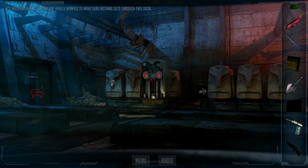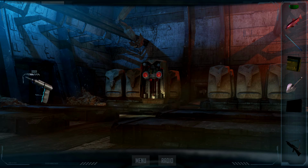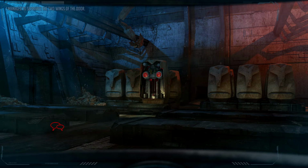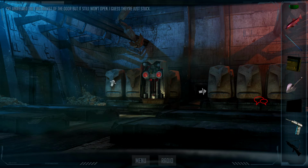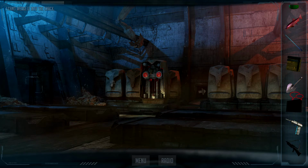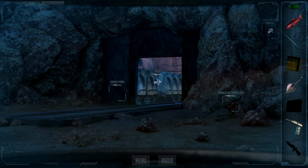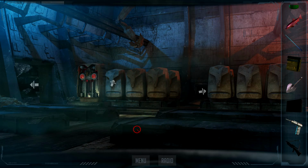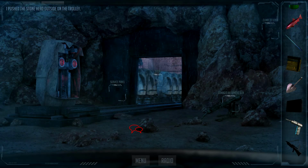It's welded shut. Boy, someone really wanted to make sure nothing gets through this door. I managed to separate the two wings of the door. I've unwelded the two halves of the door, but it still won't open. I guess they're just stuck. I can't wedge it into the crack. Finally! I push the stone head outside on the trolley.